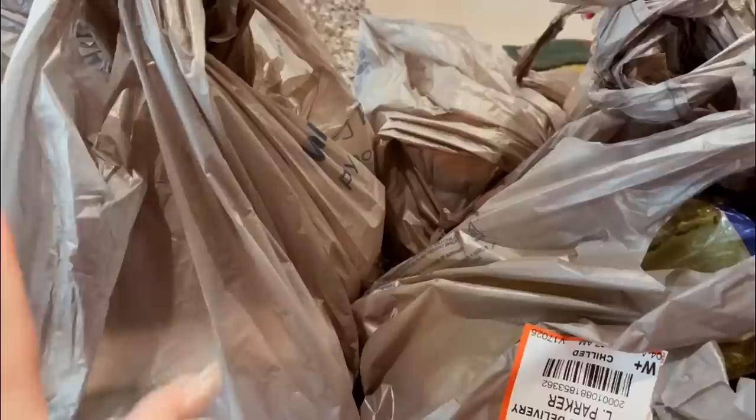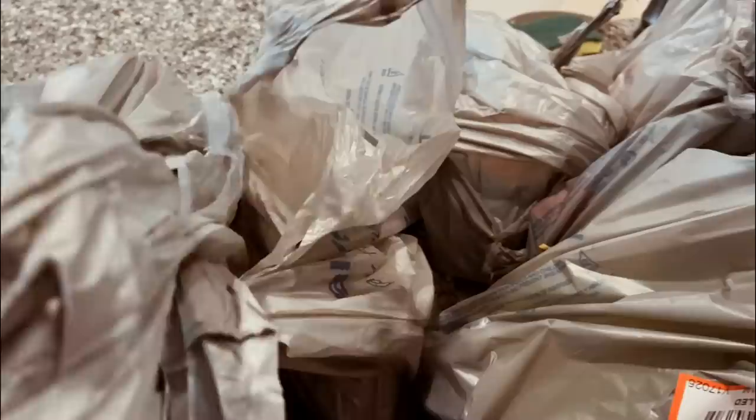Let's see if they had the rest of my cleaning supplies. If I can find, did they, oh, there's some. Please tell me they have the spray. Yes, finally. Okay, the spray, stainless steel cleaner.